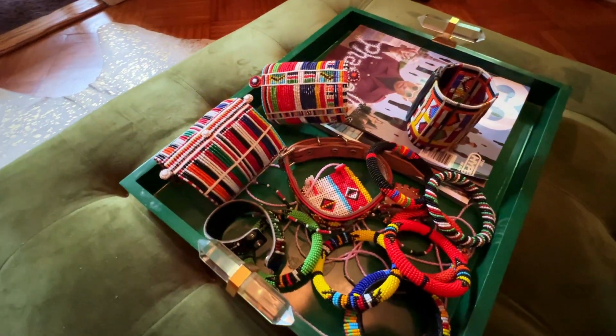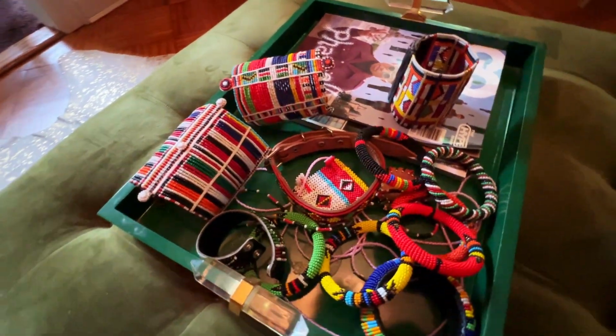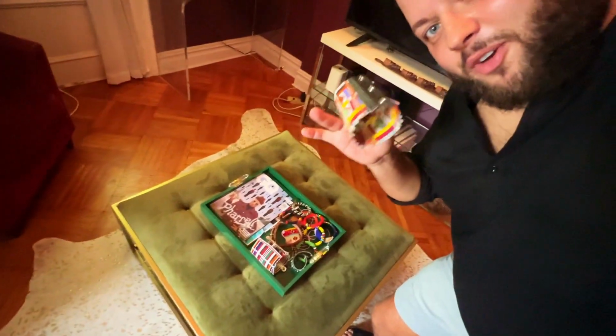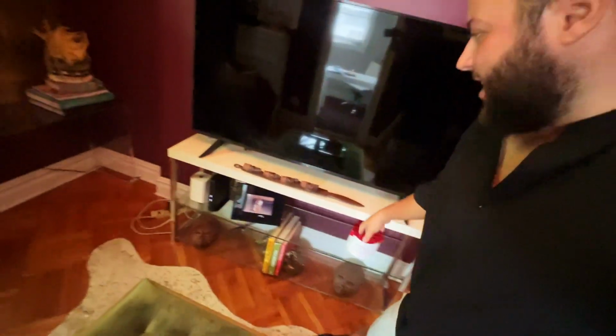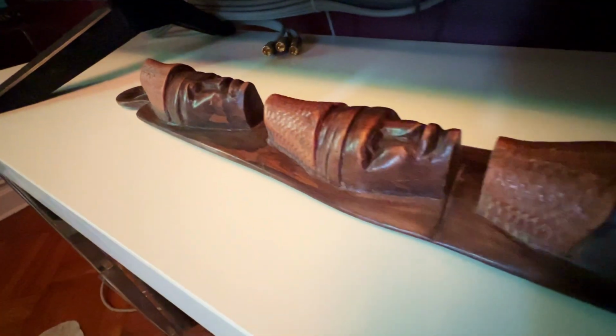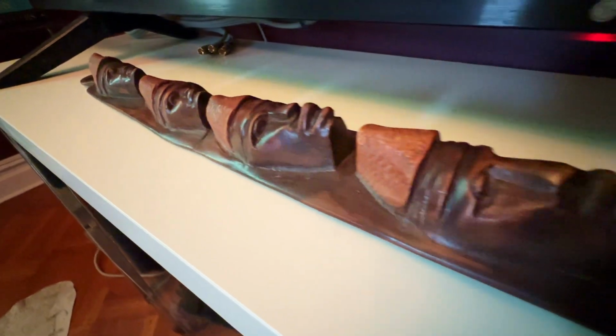But can you spot some Kenyan artifacts? We have our own little Maasai market going on here. Bracelets, necklaces, great pieces here. And of course, this gorgeous piece. This was purchased from the wood carver near Carrefour. Got a really good price on this. Negotiated really hard. That's where this lives.